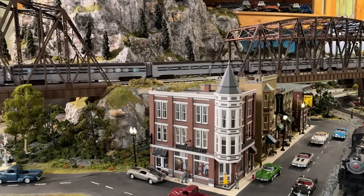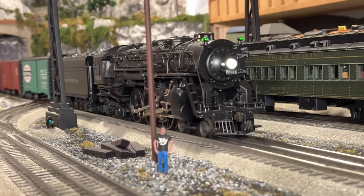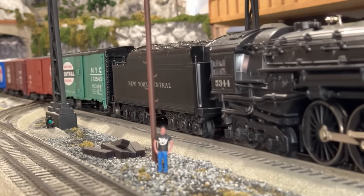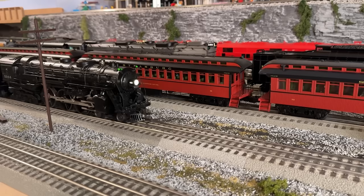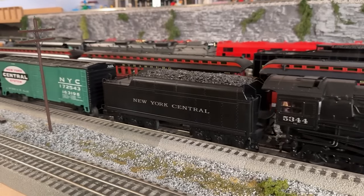The New York Central Hudson has always had this special place in O-Gauge because it was the favorite locomotive of Joshua Lionel Cowan, the founder of Lionel Trains. The first scale Lionel engine to ever be made was based on a New York Central Hudson. So that says a lot. The Hudson has carried this long tradition with O-Gaugers as being one of the most famous engines.